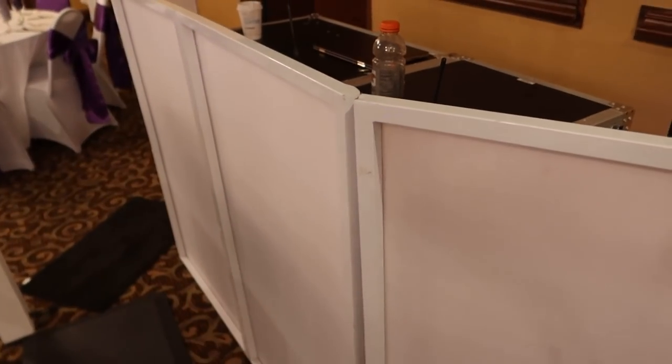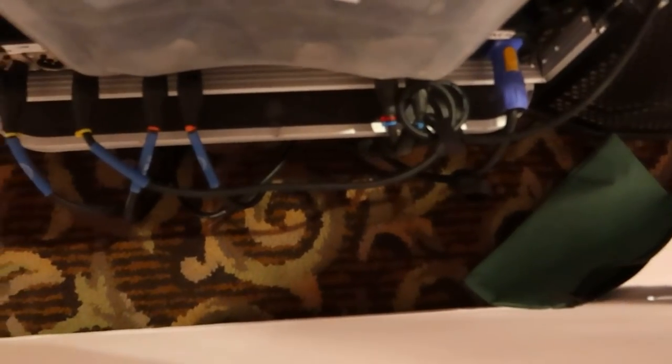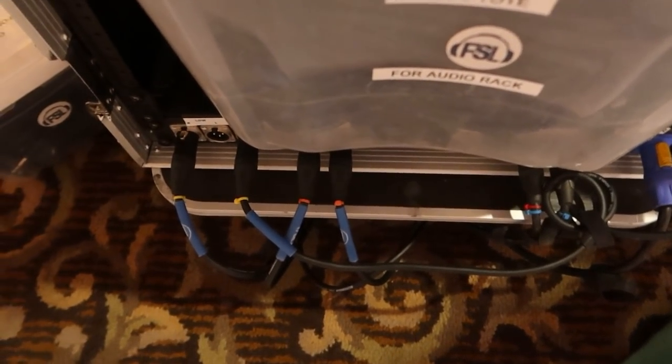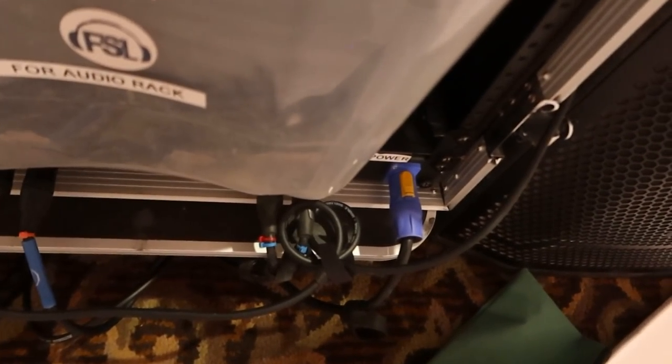If I show you guys a view here, the facade's blocking it. This is the ADJ 4-panel white facade. Down here, we have our XLR ports, as well as the power in for the whole entire rack unit. So these are all of the XLRs that go out to the speakers, as well as the XLRs in.